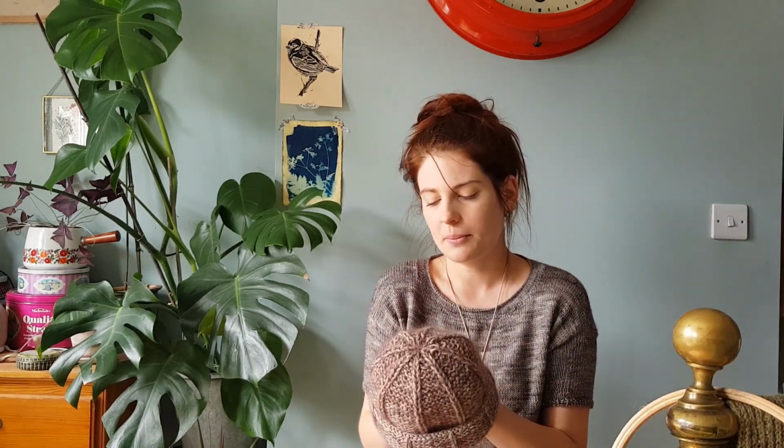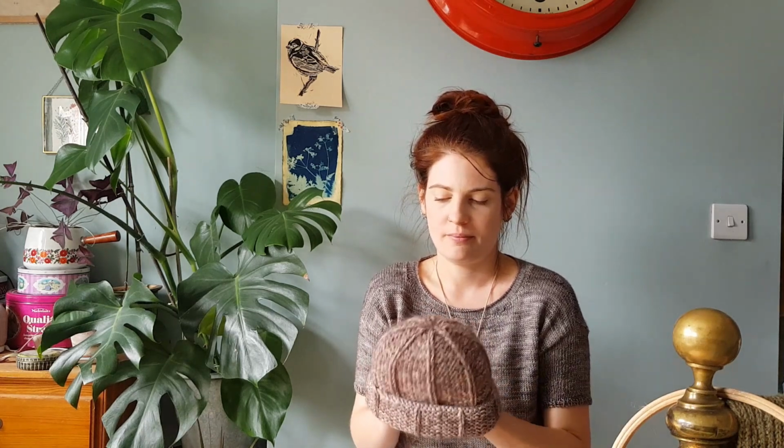I find knitting rib really annoying, so I liked the fact that even though this had quite a lot of purling, you were doing the same stitch for much longer. It wasn't knit, purl, knit, purl, or knit, knit, purl, purl. I find the flicking back and forth between the two really irritating. So I did quite enjoy knitting that, and because it's 2 DK, it is actually quite a quick knit. So I might knit more in the future, we'll see.